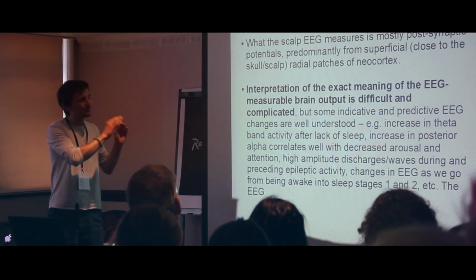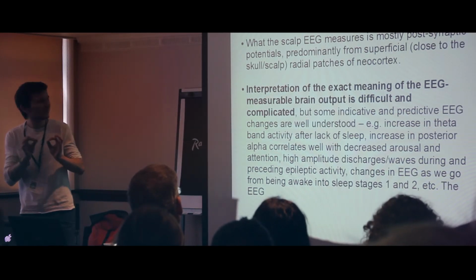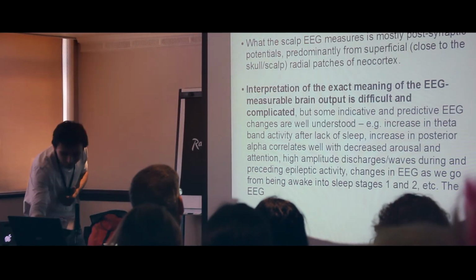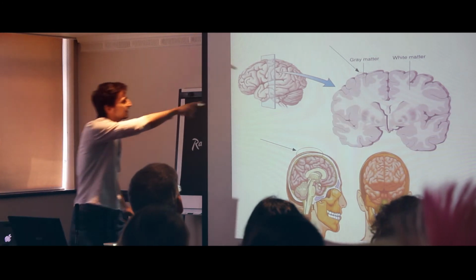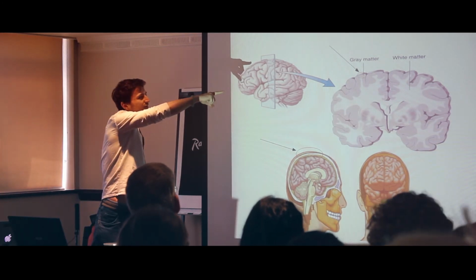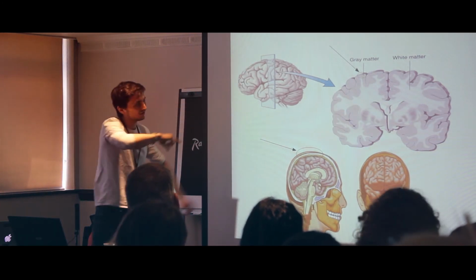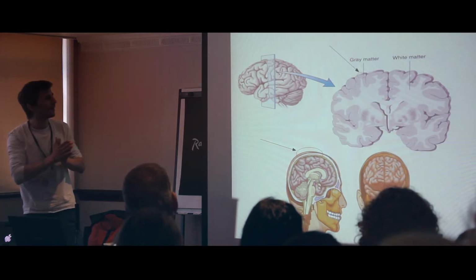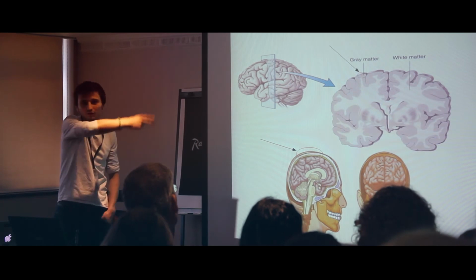So what the EEG measures is postsynaptic potentials from superficial radial layers of the cortex. What that means is, if you look here, it's the horizontal patches of this outer part of the brain. And that's what EEG is really measuring. So it doesn't measure everything. It doesn't really measure the vertical parts very well.